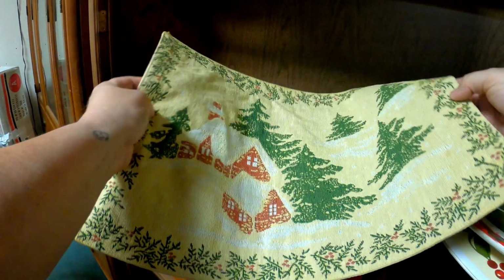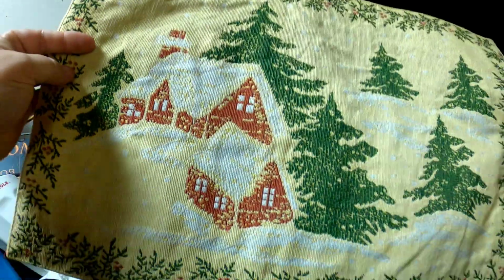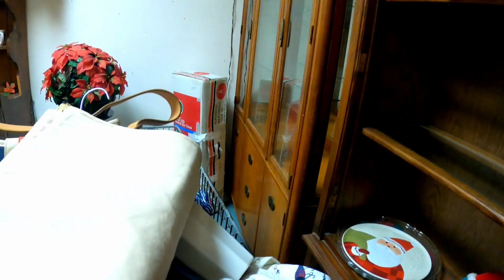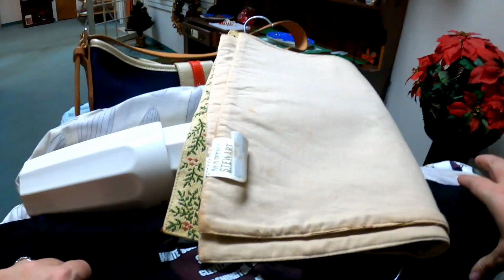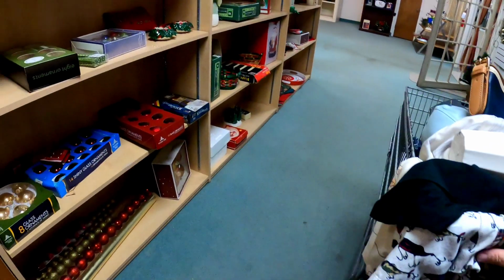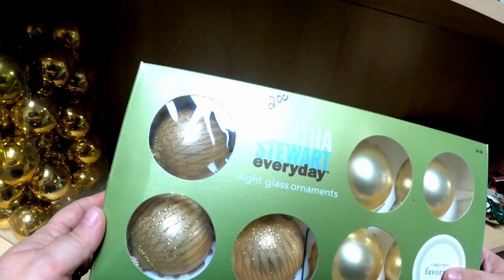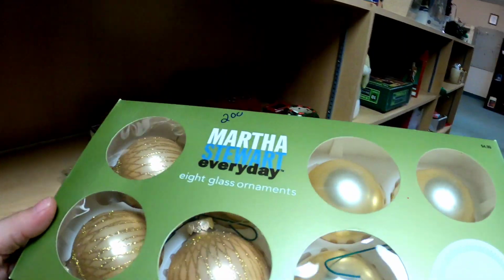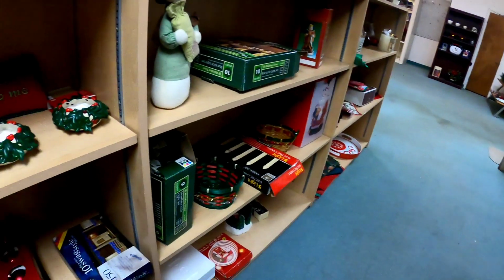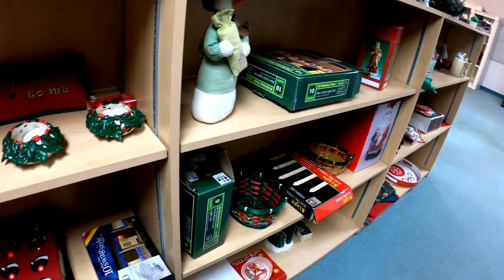These placemats, I will pick up placemats sometime if they're only $2. They are Martha Stewart. If you do not know, Martha Stewart does sell very well. And then there's more Martha Stewart ornaments. Even though these say only $4.99 on the box, I've actually sold a couple of these for about $10 to $12, but they do tend to sell pretty fast.